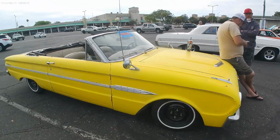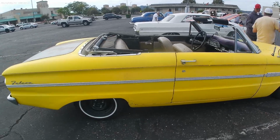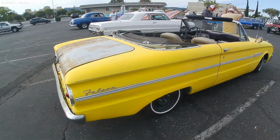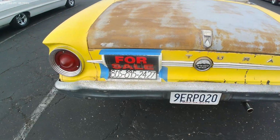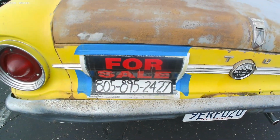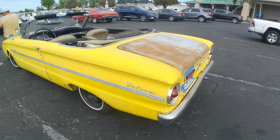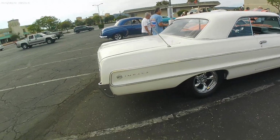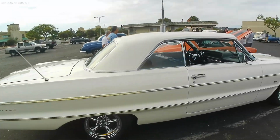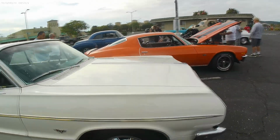Yellow Falcon convertible. Needs the love. Could be yours. Let's see. We get the phone number there in case you're interested. Give us a call. We have a deal on this baby. Cruising down the road. Chevy Impala. This one doesn't need any work. It's ready to roll. It's ready for action. Looking good.